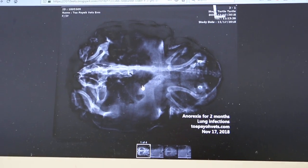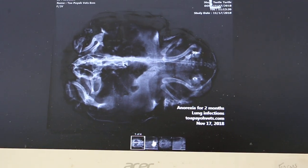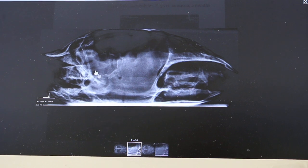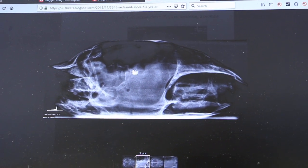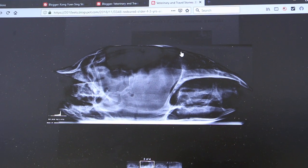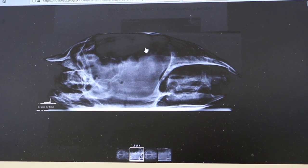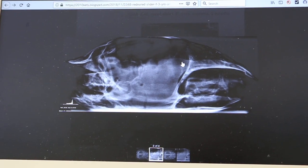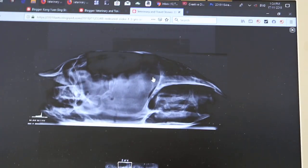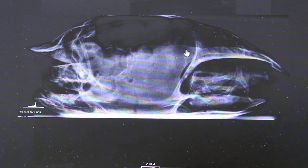And let me see, the mouth is pale in color. Now we look at this side. This side you can see there are the lungs, but below they are white, radio dense. Pneumonia. Okay, so that accounts for the reason that the red ear slider is not active and not eating much.